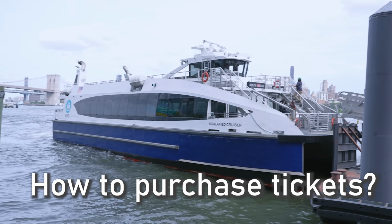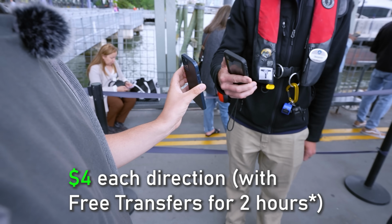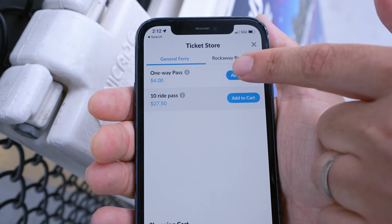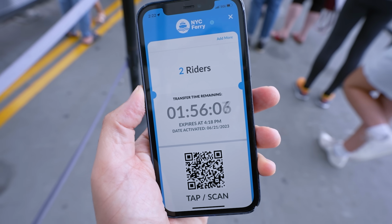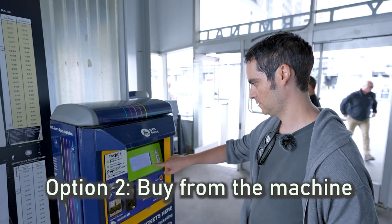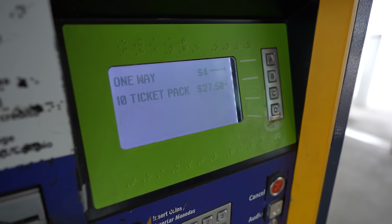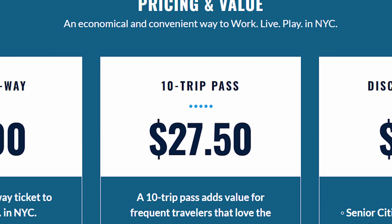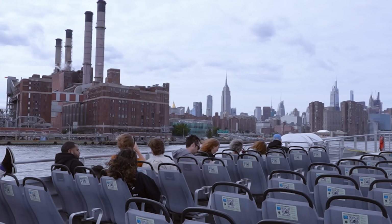How do you buy tickets? You can't use a MetroCard on the NYC Ferry. It is $4 one way. The easiest way to handle this is to download the NYC Ferry app and just buy your tickets before you even get to the station. The other way would be to get to any of the ferry terminals and buy it from one of the machines. Also, if you have a big group and you're going to be taking a few of these ferries, great deal, 10 tickets for $27.50.